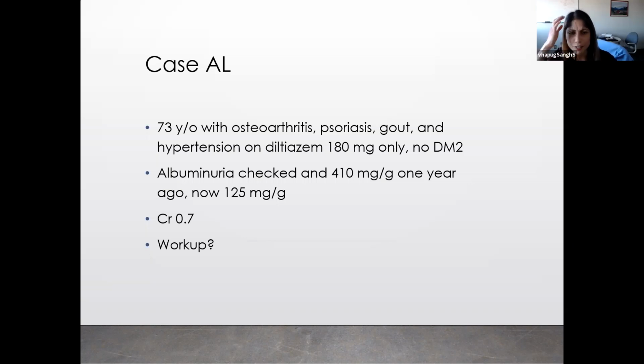I would say that the fact that it's decreasing over the course of a year makes me feel a little bit better that I'm not missing a cancer. But there'd be no harm in checking a urine protein to creatinine ratio or checking an SPEP and free light chains to ensure that a 73-year-old man doesn't have something else going on. I think that's reasonable.